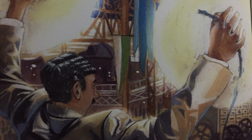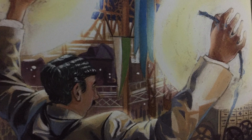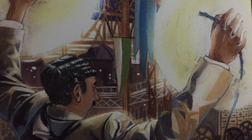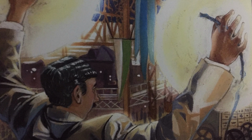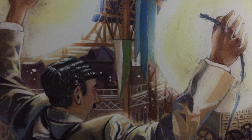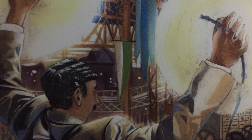This is Electric Universe, and today we're going to talk about important dates in the life of Nikola Tesla, extracted from Electrical Wizard, How Nikola Tesla Lit Up the World. But before we go into the important dates, let's talk about how Tesla lit a bulb with his hand.